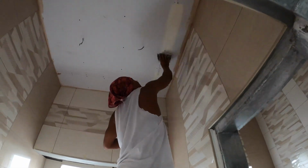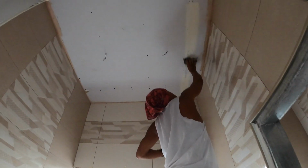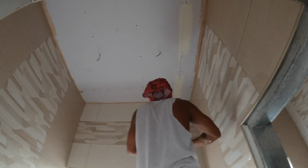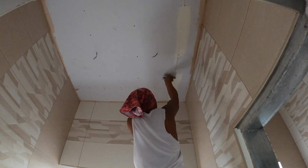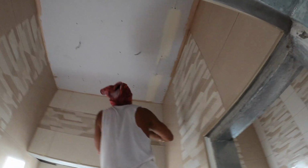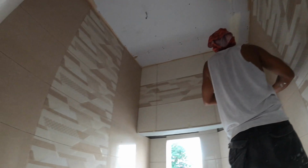Mr. Wilson's in here doing mud and tape inside of the Jack and Jill bath. This is the lavatory for bedroom number 2. Giving him a hard time because his dad Willie was the one that did all the tile in here in this part of the bathrooms.